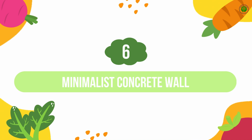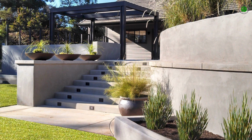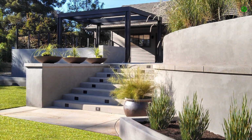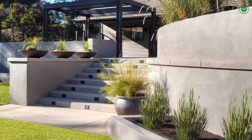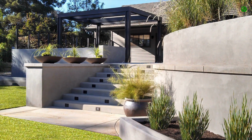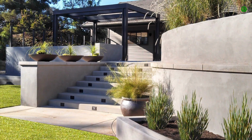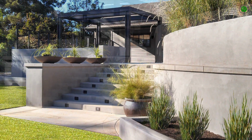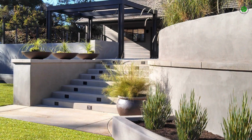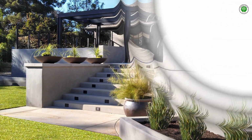6. Minimalist concrete wall with strategic planting pockets. A smooth, monolithic concrete wall offers a stark, modern aesthetic. To prevent it from feeling too imposing, design it with intentional cutouts or integrated pockets where specific plants can be grown. A single sculptural plant, like a dwarf olive tree, or a cluster of architectural grasses, can make a powerful statement against the raw concrete.